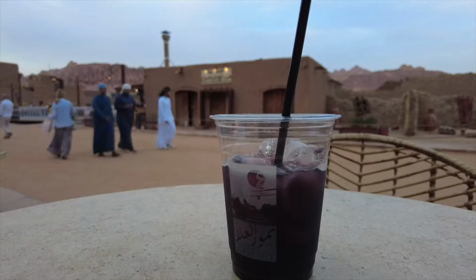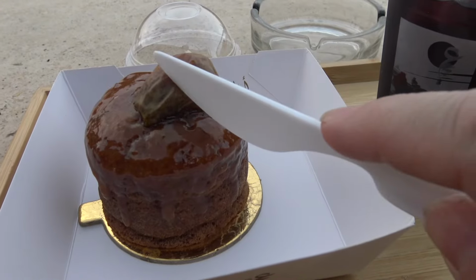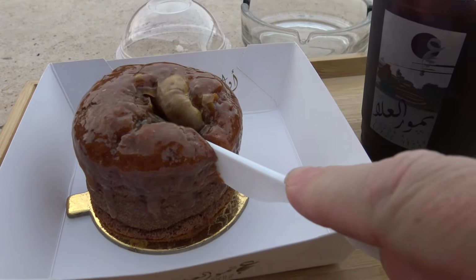Now I need a drink. Obviously not that kind of drink, this is Saudi Arabia. Grape iced tea. And if you like dates and you like cake, well, what can I say? I'm not making any excuses, I've worked hard today.